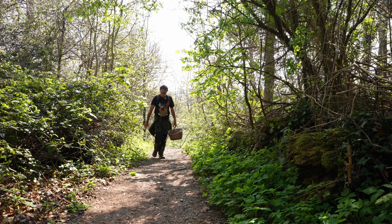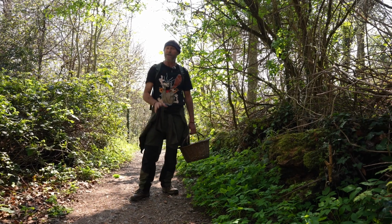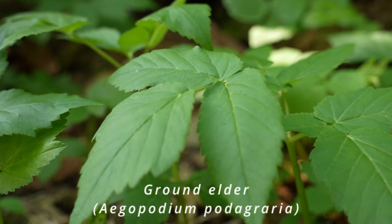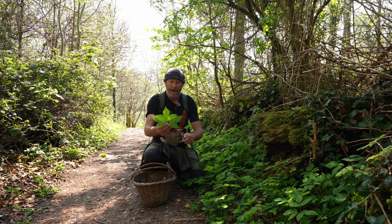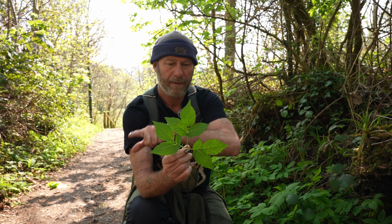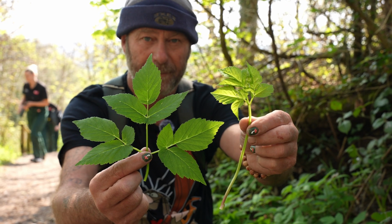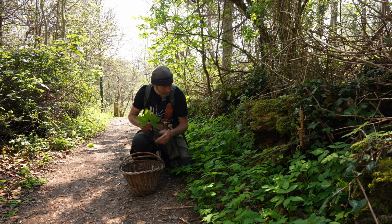So now I've come into a different environment. I'm in a woodland environment now with a lot more shade and there's not as many edible plants in here. But what I have spotted on the way in is this here. This is ground elder. The way I identify ground elder is the leaves have three sets of three. Three, three, and three. And these are edible and good. What I want are the new shoots. You see the difference in the colour. So this one's going to be more papery and this one more succulent. These are the ones that I want.